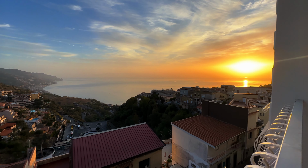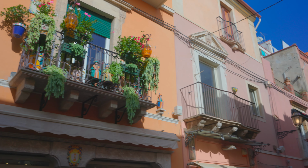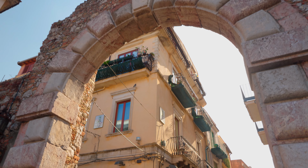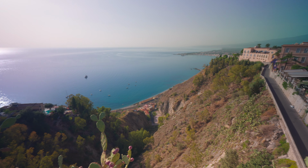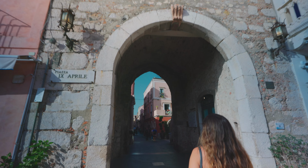city. The first thing you're going to be doing is leaving the hotel and going through all the beautiful streets that Taormina has to offer. This town is filled with history and unique streets. Piazza Aprile is the main plaza in Taormina, and you can't miss it. With views overlooking the Ionian Sea and Mount Etna, it's a great place to relax for a bit and just take in the beauty around you.